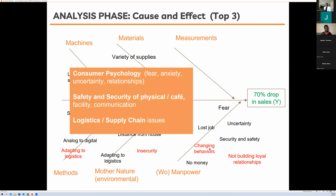Once we came up with these common examples of the root causes, we then put these into a category. And we came up with consumer psychology, safety and security, and logistic supply chain issues. The team felt that these three, if we focus on these three root causes, we can solve 80 to 90% of the drop-off in sales.